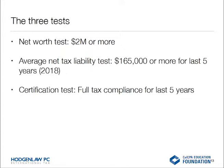Lastly, the one we'll be covering today is the certification test. This is where the government checks whether you have full tax compliance for the last 5 years. In other words, have you paid all your taxes? Have you reported all your income accurately? Have you filed all your information returns? Have you complied with other types of tax, like gift tax, employment taxes, things like that? If you can say yes to this and you meet the other two tests, then you won't be a covered expatriate. But if you fail any one of these three, including the certification test, that makes you a covered expatriate.